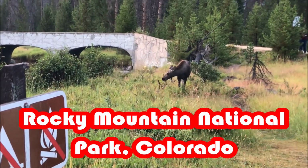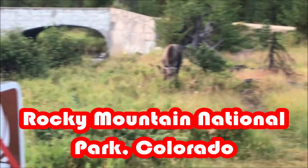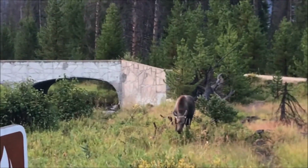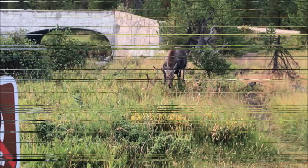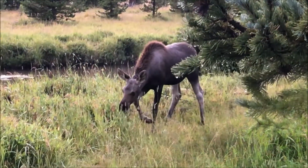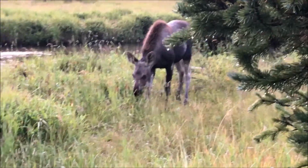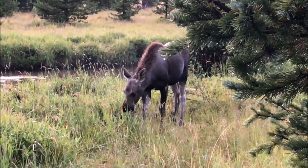So that's a little baby moose right there, and the mother's pretty close. I'm going to try to get a better shot. That's the mother moose right there. So there's the baby. There's the mommy. And we're just going to make sure, because they're moose, they're big animals, we're not going to get that close.